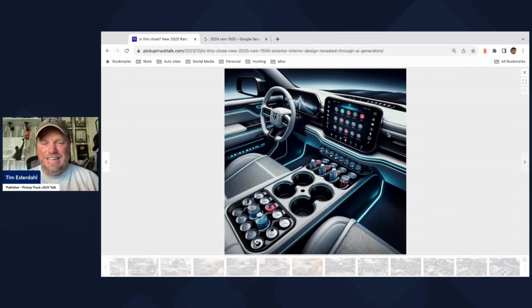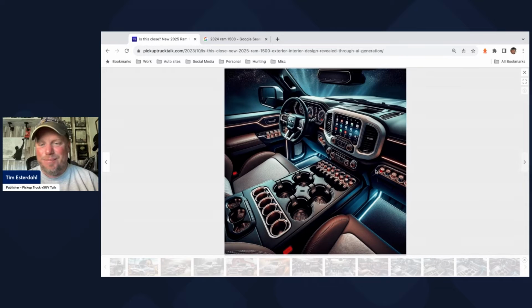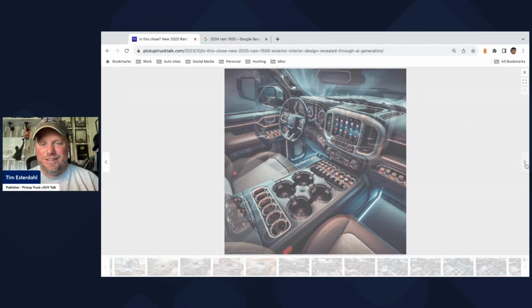This is a very EV looking interior, one big screen for the IP, the instrument panel where the dash is. And why not? You have the space, you have a turn dial. Why not put a bunch of cup holders in? I don't know, it's really kind of fun. This one even has cup holders that are built into the glove box. Yes, because more cups are needed.